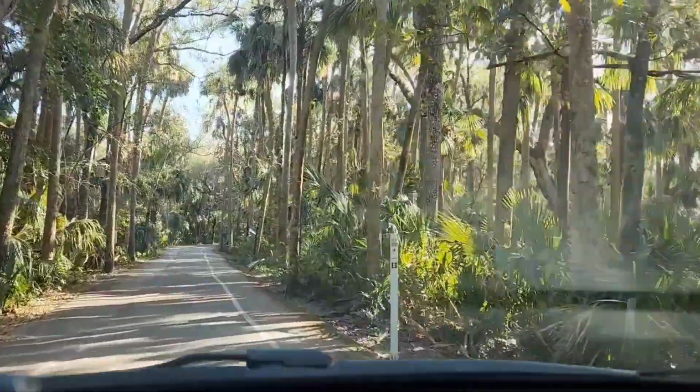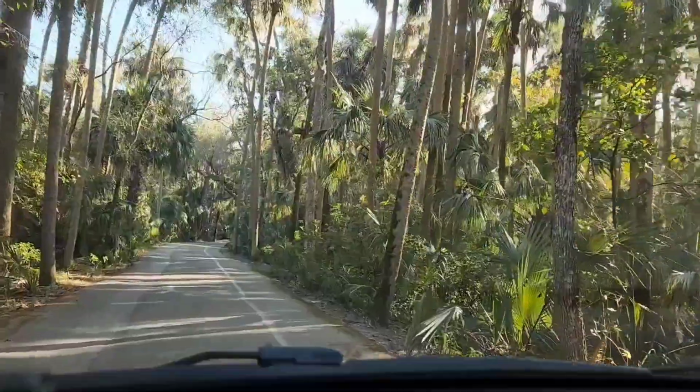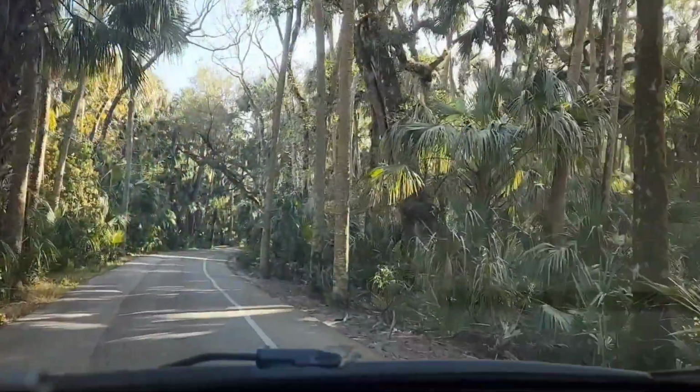And I forget which path connects there on the left. Maybe the young hammock or the fern hammock. One of those. Definitely get a trail map. It tells you which connects to which. And it's, like I said, very user friendly.